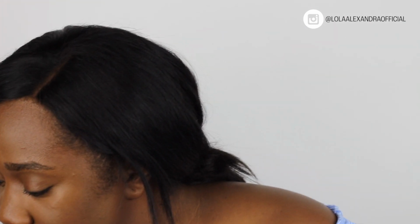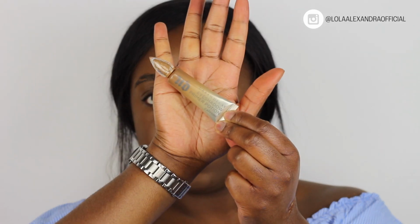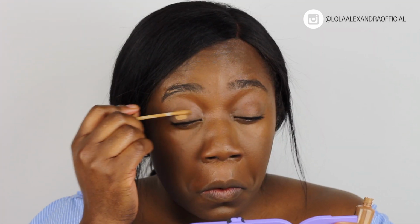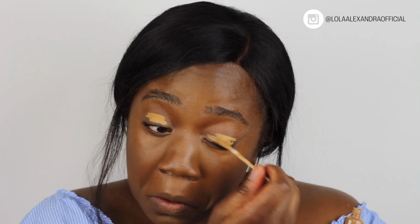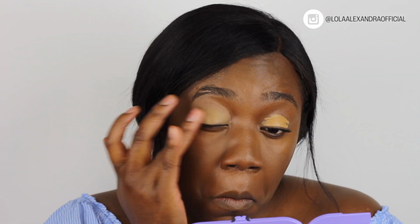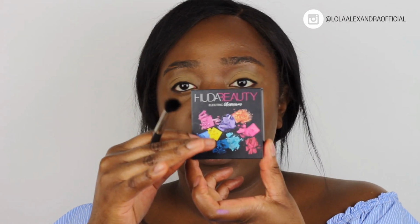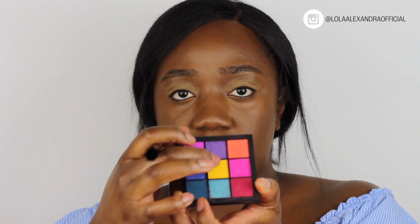So now let's go on to the eyes. First I'm going to use my Urban Decay primer. Okay, so I'm going to go in with this bright yellow from the Huda Beauty Electric Obsessions. I don't even know if they do this anymore, but I'm going to go in with this yellow here.